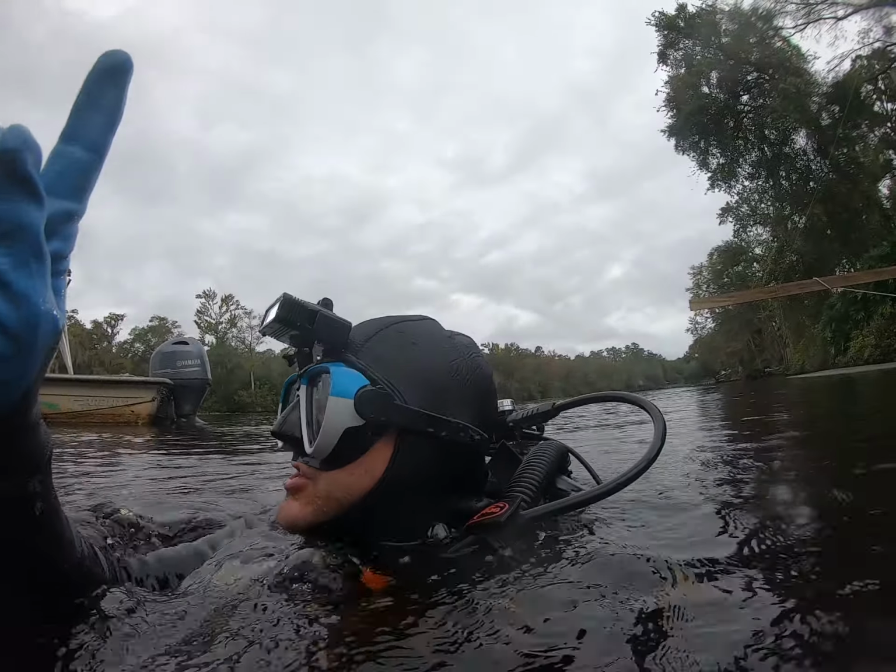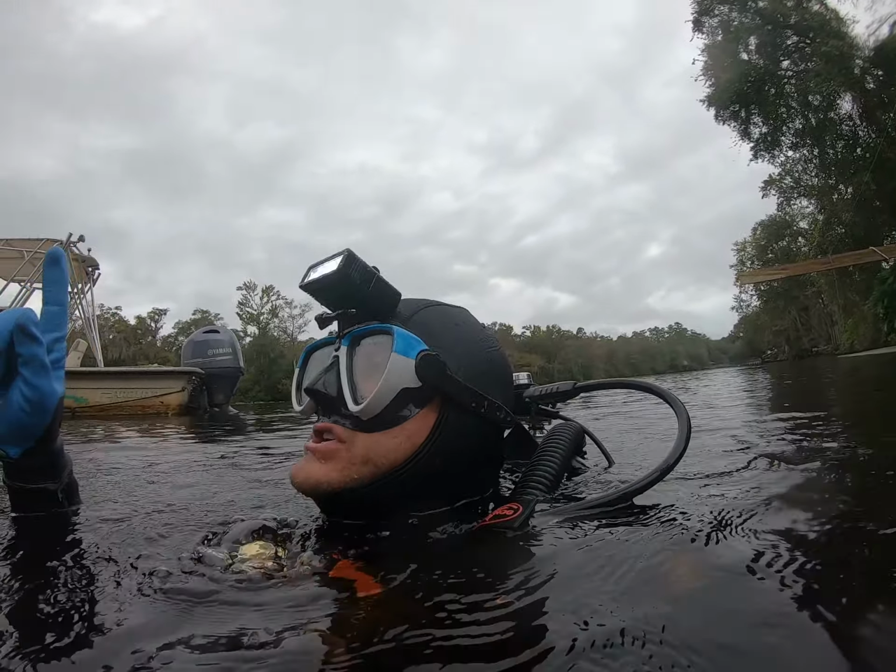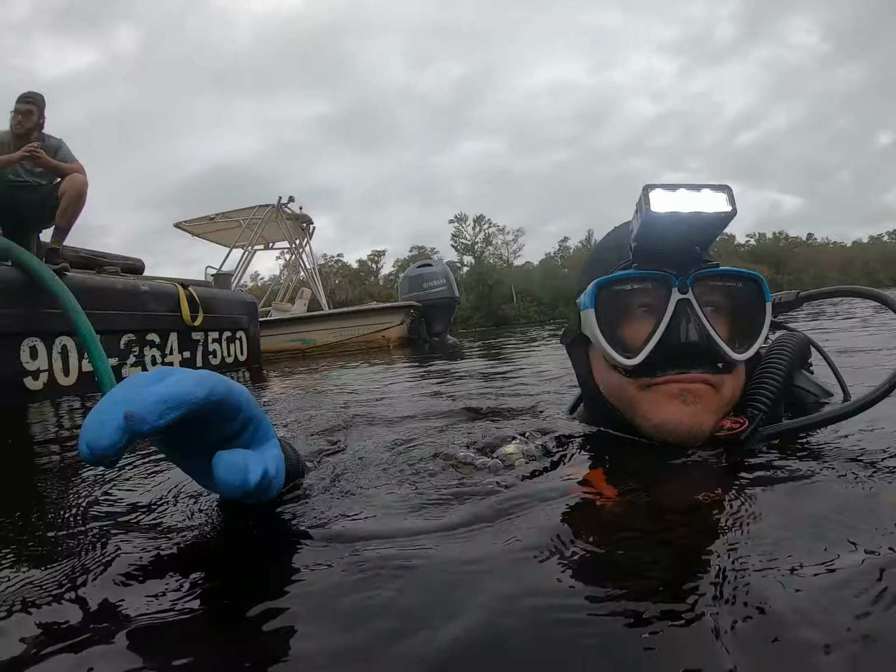Alright, it's right at the base. I think it's just going to walk out a foot or two. So basically, the hill is right there. It's at the very bottom of the hill.